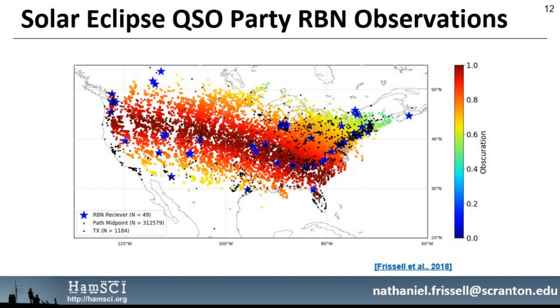It's color-coded by the maximum amount of eclipse obscuration for that particular location. So you can see this dark red here is 100% eclipse, and so you can see totality go across the United States in the data.